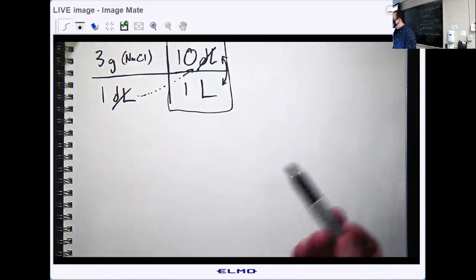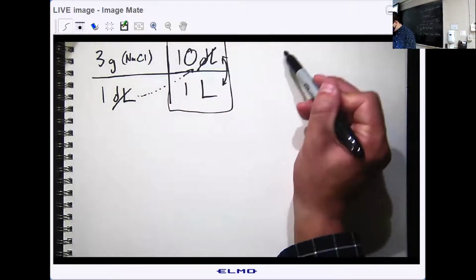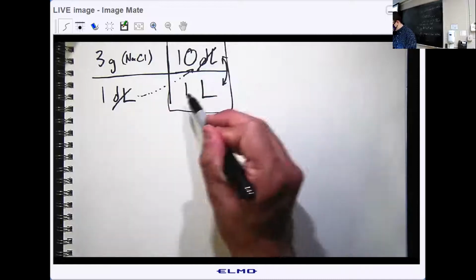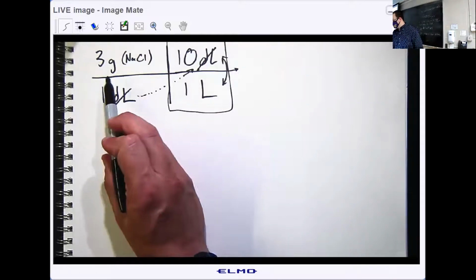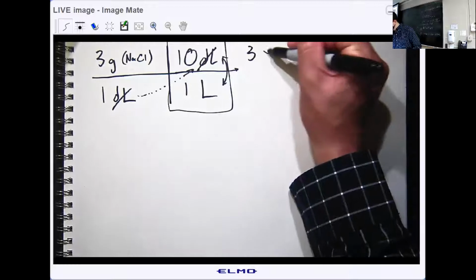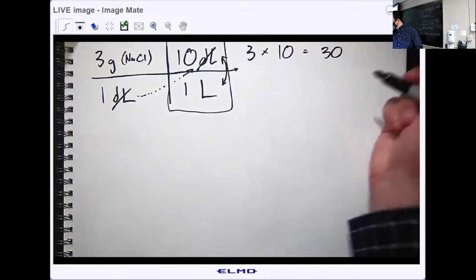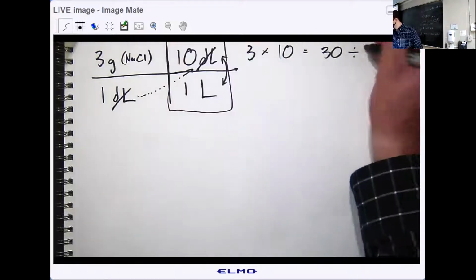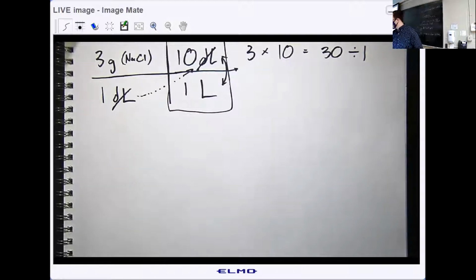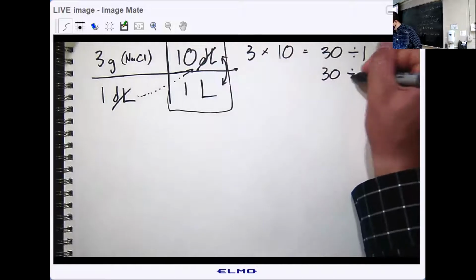With the table method, anything that's on top is multiplied together. That full number is going to be divided by each successive number on the bottom. So in this case, to fill out this table, all it would be is 3 times 10. That's going to equal 30. This can be divided by 1 over here. But again, anytime you see 1, you don't really have to do anything. It's going to be 1 again. And then 30 divided by 1 again here.